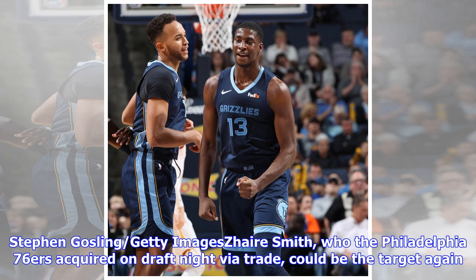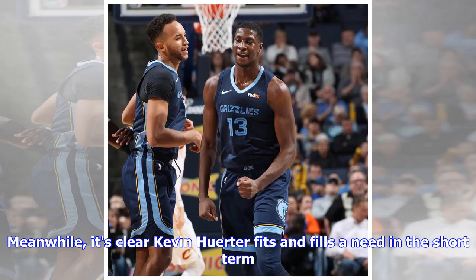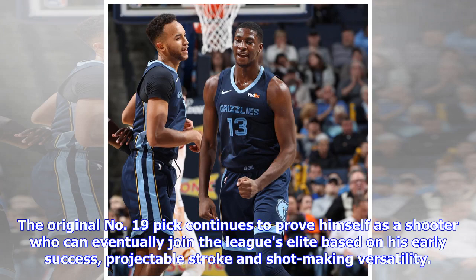Stephen Gosling, Getty Images. Smith, who the Philadelphia 76ers acquired on draft night via trade, could be the target again. But they also don't know what they have yet in Smith, since he's been out all season. Meanwhile, it's clear Kevin Huerter fits and fills a need in the short term. The original number 19 pick continues to prove himself as a shooter who can eventually join the league's elite based on his early success, projectable stroke and shot-making versatility.